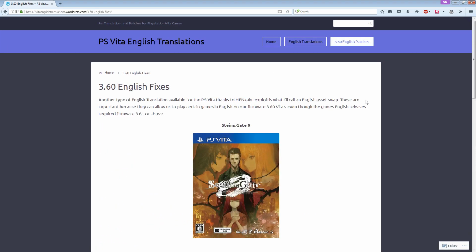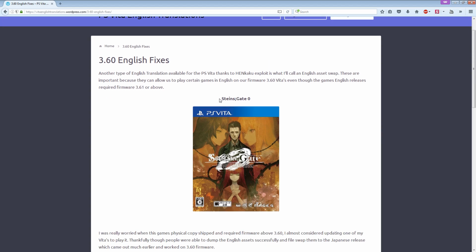For newer games that are coming out on the Vita, you may have noticed, there are some cartridges that actually require 3.61 or above firmware to be able to play them. That's really unfortunate because obviously that would remove our ability to use Henkaku and run Homebrew. So it's not something I want to do on my Vita. So with Steins;Gate Zero, for example, that's a game that requires at least 3.61 firmware, and I was really worried about that because I'm a big fan of the series and I really wanted to play the game.